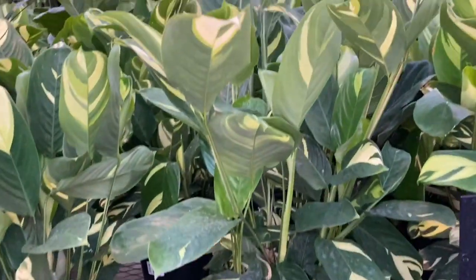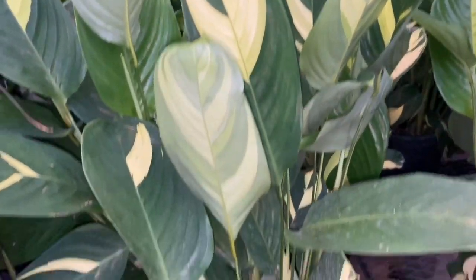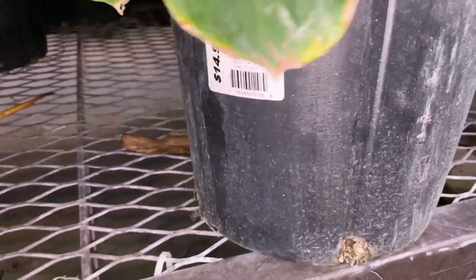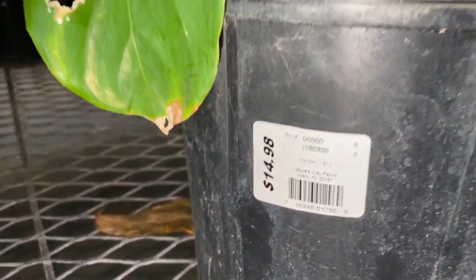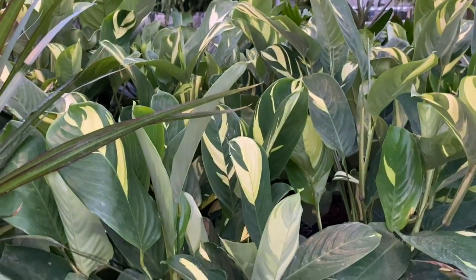And this should look familiar if you saw my community post recently, this Brazilian snow. I am going to do a video on this as well because so many of you requested it. But these are beautiful plants and super easy.